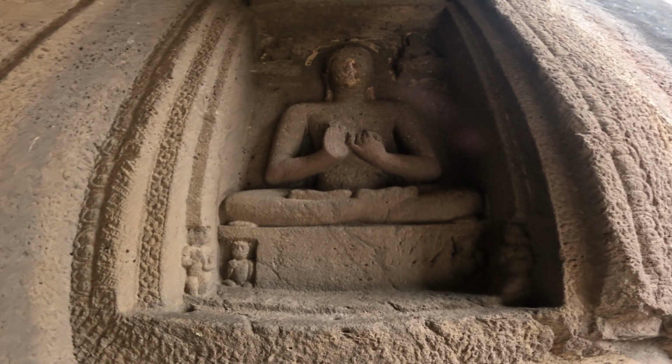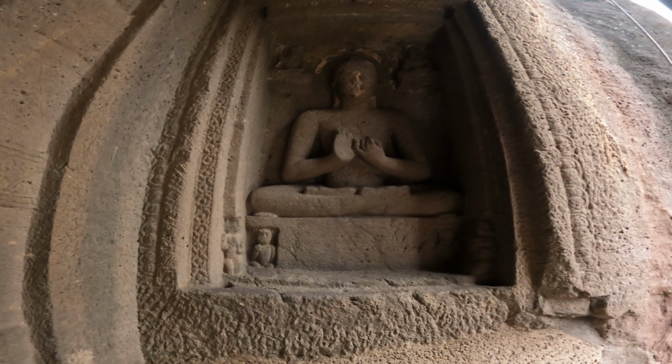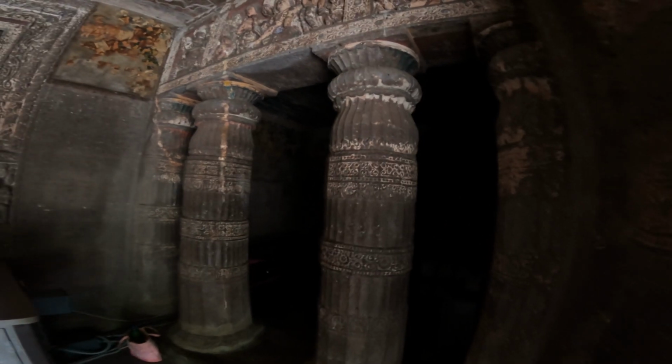Cave number two, you can see Gautam Buddha in Mudra position. See the carvings on the pillar.